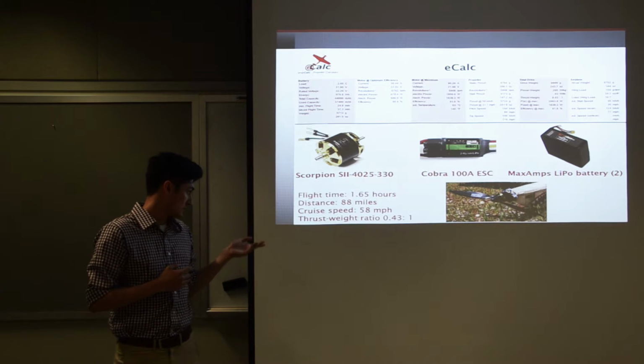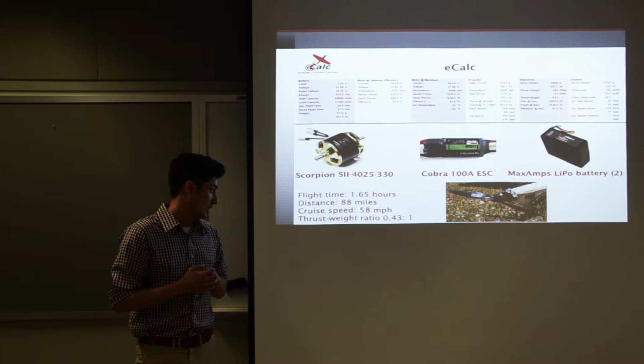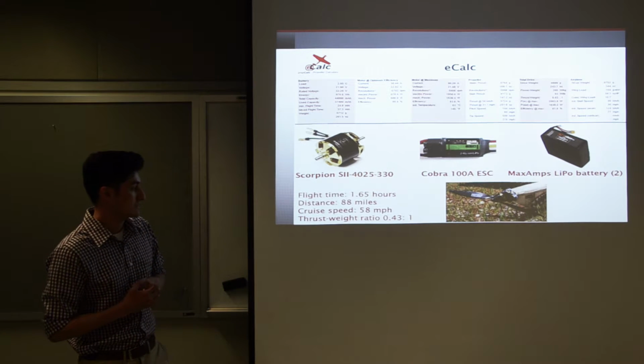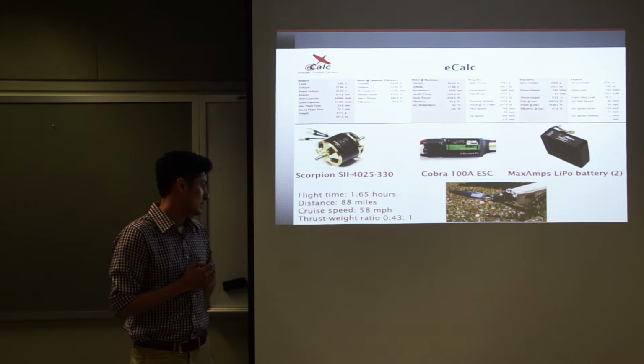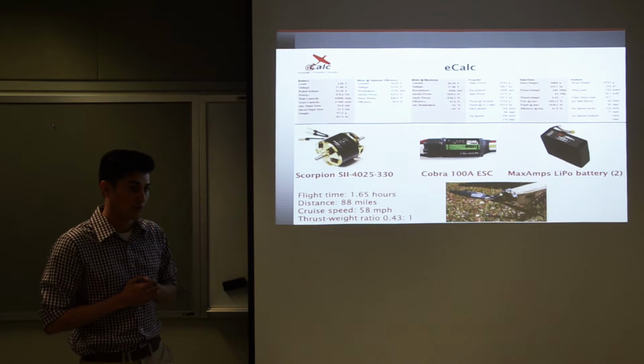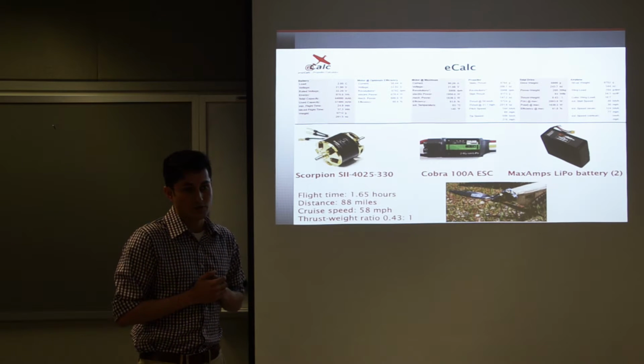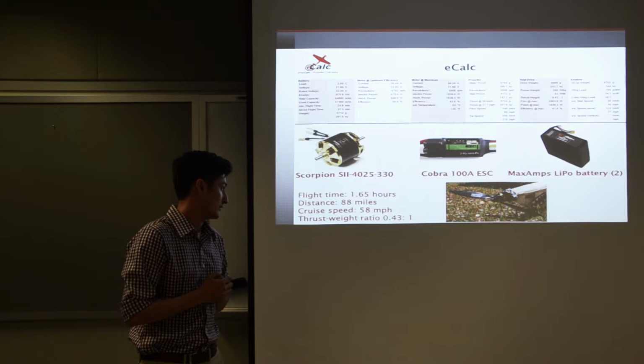These are the results of some of our test flights. We reached a flight time of roughly an hour and 40 minutes, a distance of 88 miles, a cruise speed of 58, and a thrust to weight ratio of 0.43. And a thrust ratio of 0.2 is enough to actually lift up this plane.